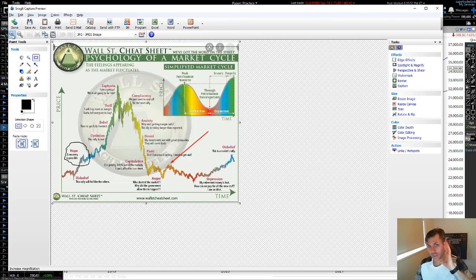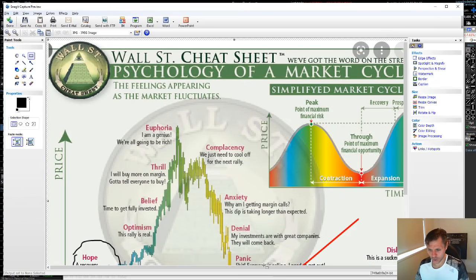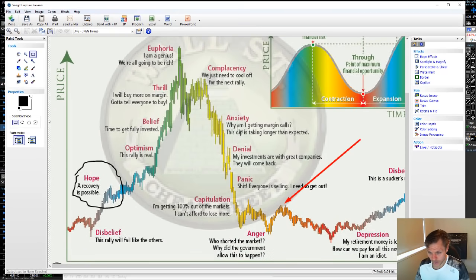So think about the noise, right? Think about the herd mentality that is happening in the markets right now, and think about where we're going with this. Okay, so we can see here, look at this in the actual market cycles and where we are. I just took a screenshot from Google Images. So there we go. But you can see here, look at this, where we are.